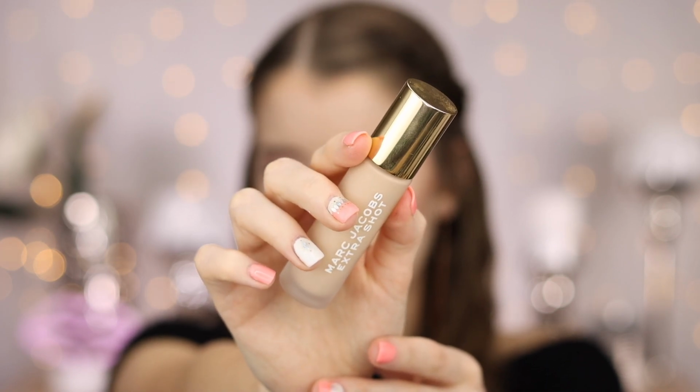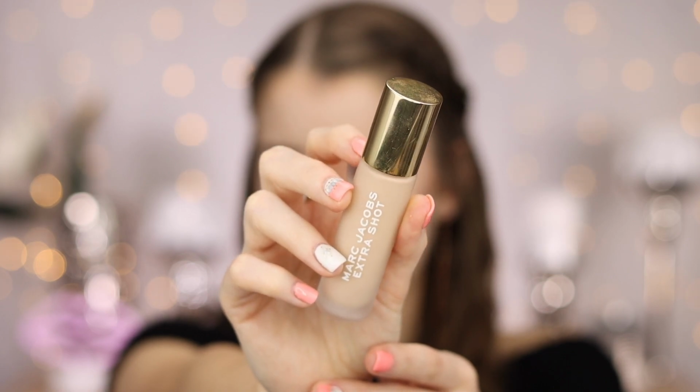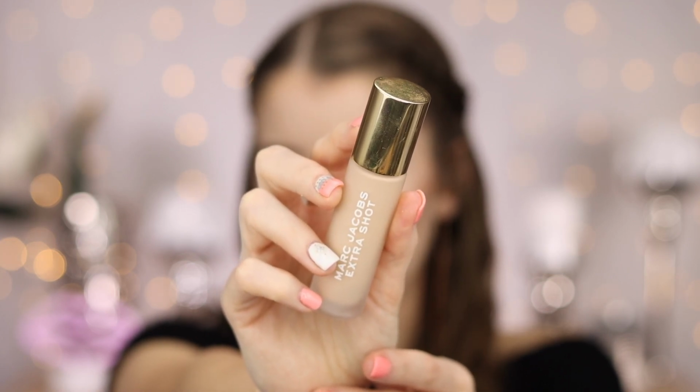I might pick up a lighter shade since I am going to have a coupon code, because I have been wanting to get a lighter shade for using as just a concealer.